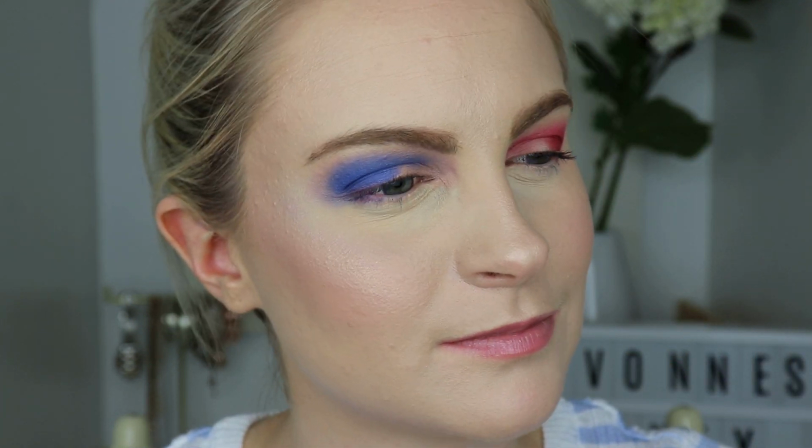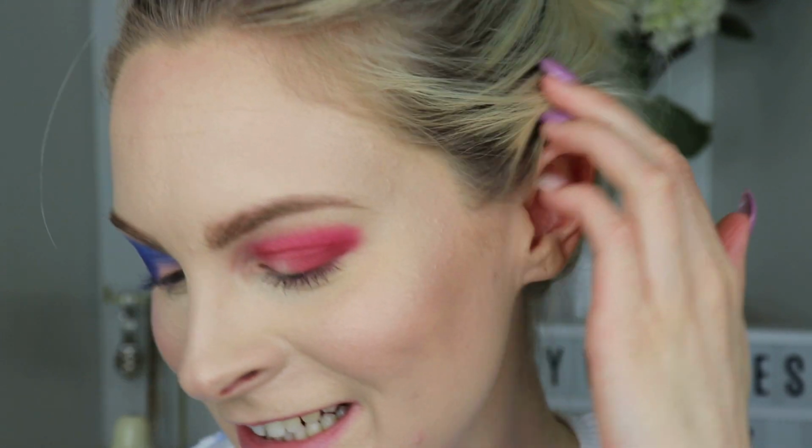Okay, so to go back to the pink side, I feel like, what's her name, Margot Robbie, in Suicide Squad, doesn't she have like a pink and blue thing going on? I wouldn't mind looking like Margot Robbie. She is an absolute ride, as we all know.